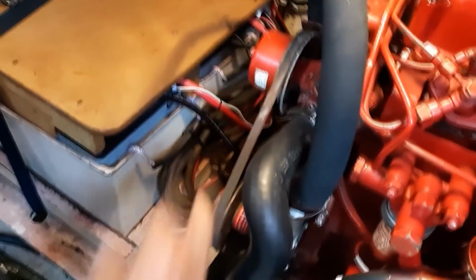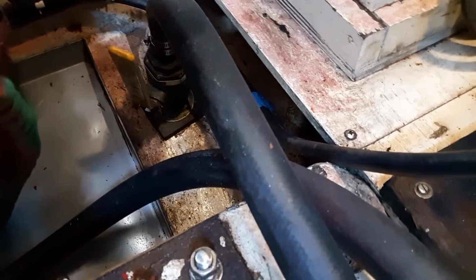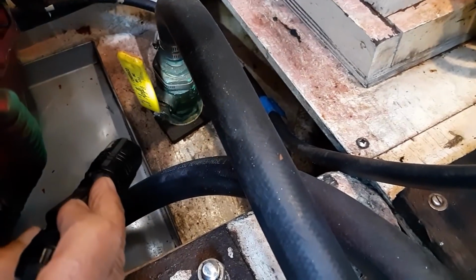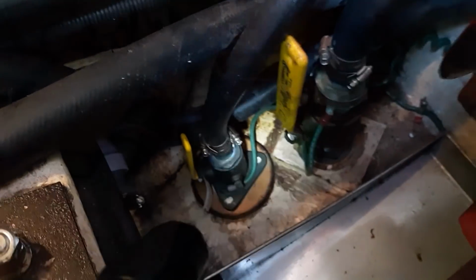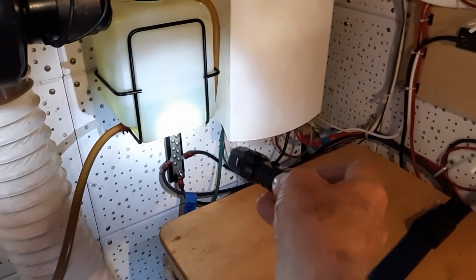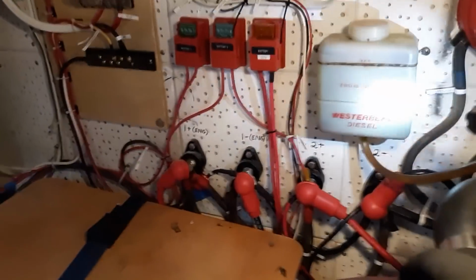Next, I check the belt tension of all three engines. These belts are similar to the fan belts on your car. Next, I make sure the seacocks are open so my engines can get plenty of that nice cold seawater. Next, I check the antifreeze level in these little expansion tanks.